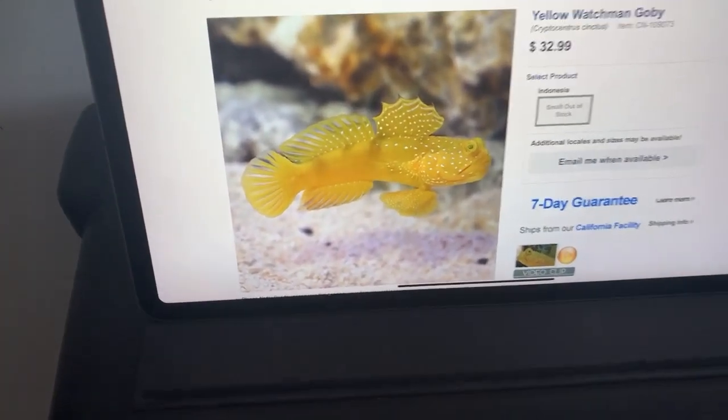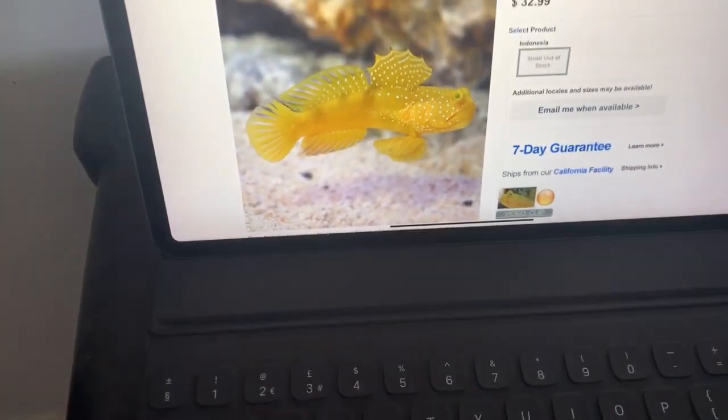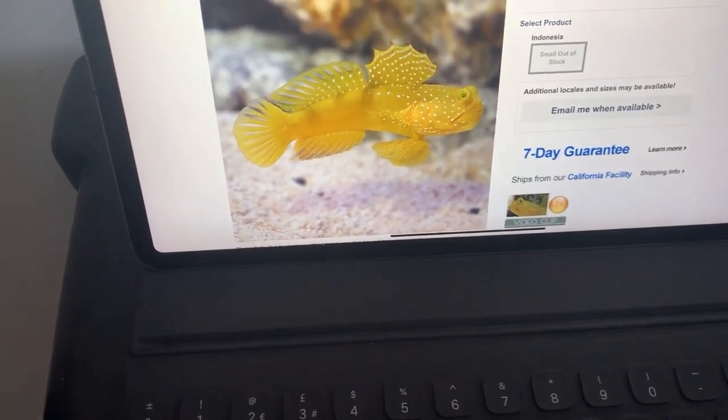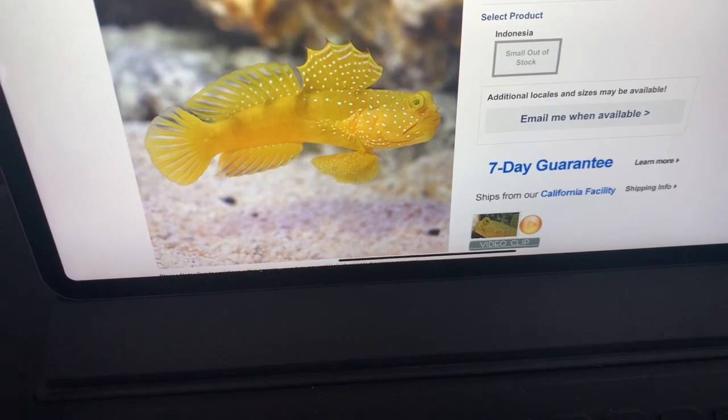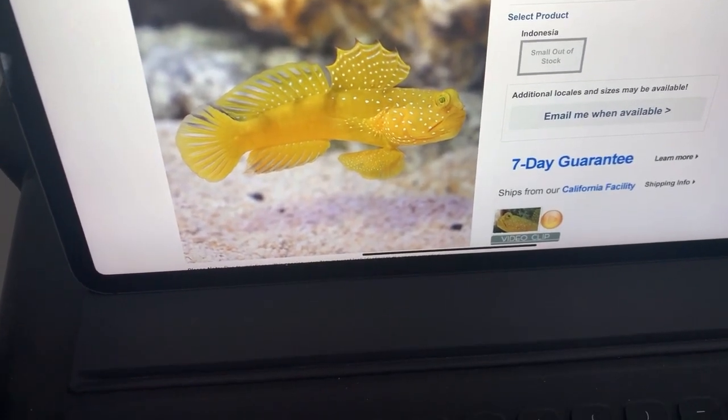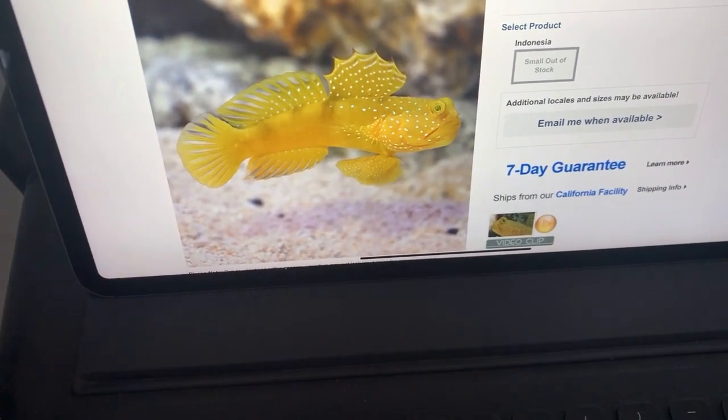100%. Beautiful fish. Lovely spots on them. Lots of character. And it's just what you want for a reef-safe fish. So, yeah. If you're looking to get a goby, the Yellow Watchman Goby is my favourite.